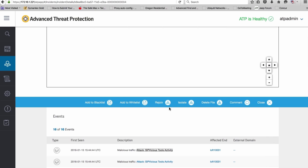We have rejoin. If we have a machine that we've isolated out there, we can click rejoin and it will rejoin back into the network. If we want to isolate a machine, we can just click isolate on that machine and it will put that machine in a segmented quarantined area. I'm going to say segmented quarantine, but it's actually a segmented firewall area, which will protect the rest of your environment from that machine. Or if you want to, you can just delete the file. Say, I just want to remove this file, not only on this one machine, I want to delete it on all those machines, and you can delete the file from there.